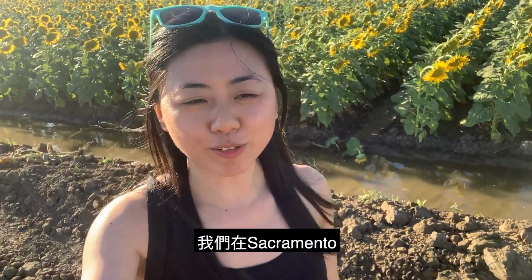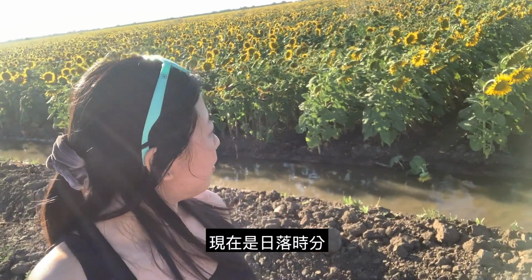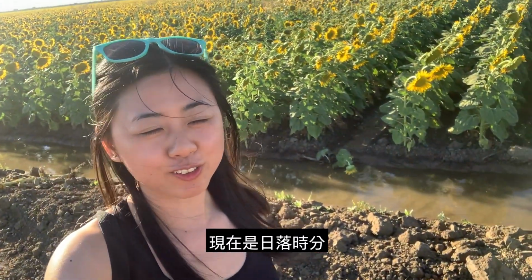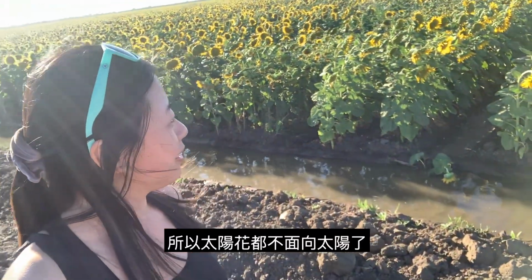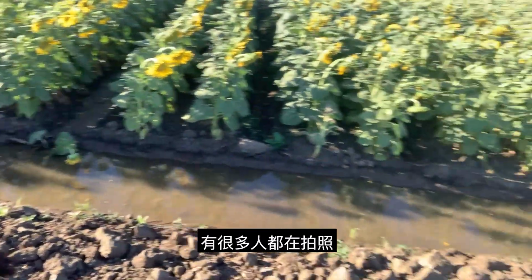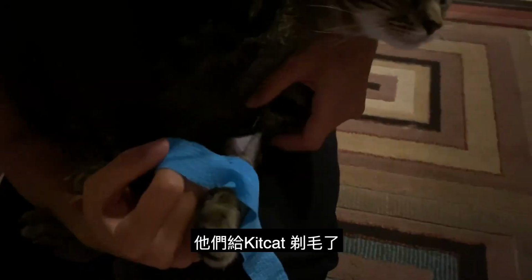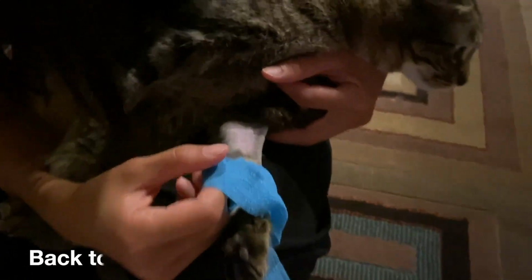Okay, we are in Sacramento, and yeah, I know it's the sunflower season right now. Because it's sunset right now, the flowers are not facing the sun. So you can see here, yeah. And actually so many people are doing this. Look at them. Yeah. They shaved her. Oh no.